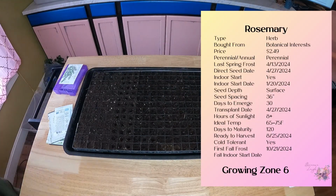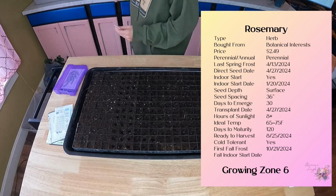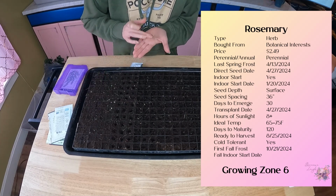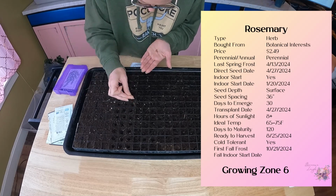And what is a garden without rosemary? Come on, we all have to have rosemary, right? We love cooking with it. Rosemary is a perennial, so the seeds that you're starting now, once they emerge and they do their thing, they will come back every year. So know exactly where you want to plant this and keep it.